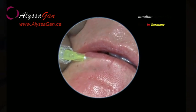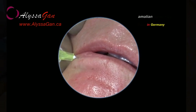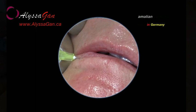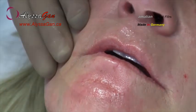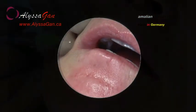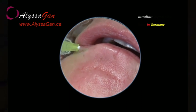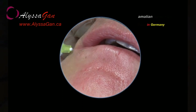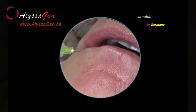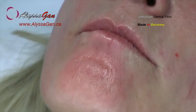From this point on, the injections follow the line of the vermilion border towards the corner of the mouth very superficially and in several steps. You can see the lip bulging inward and an optimal contour being formed. As can clearly be seen here, the injection is made evenly and slowly at a very superficial level, and only while the needle is retracted. The chosen needle depth is perfect for this treatment.